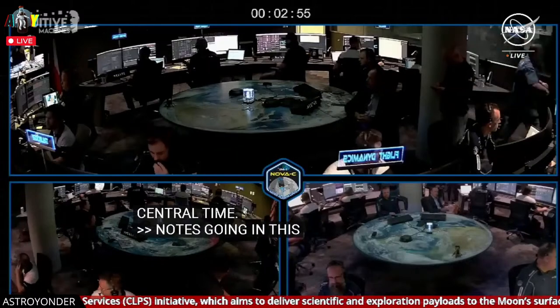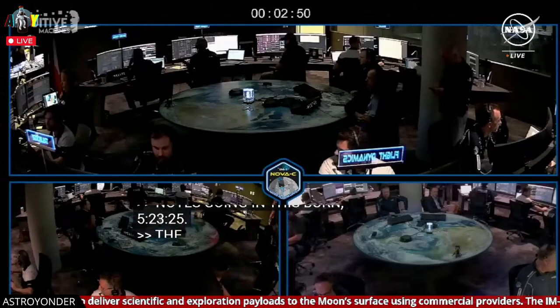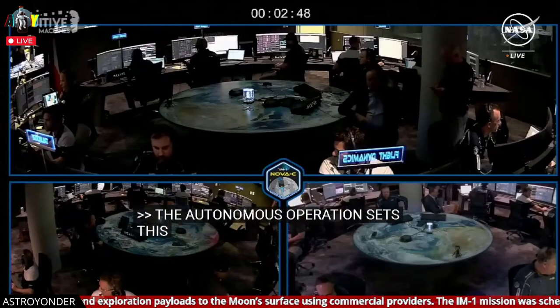The autonomous operations, Josh, sets this to 8 o'clock. This is exactly what we got relayed before the start of still our coverage processing today. We're right on track. Depause, terrain relative navigation measurements.